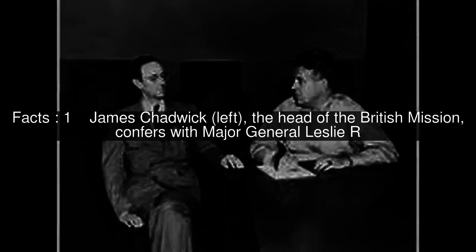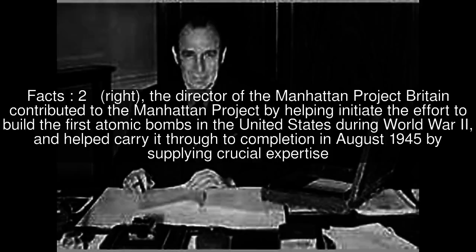James Chadwick, left, the head of the British mission, confers with Major General Leslie R. Wright, the director of the Manhattan Project. Britain contributed to the Manhattan Project by helping initiate the effort to build the first atomic bombs in the United States during World War II, and helped carry it through to completion in August 1945 by supplying crucial expertise.